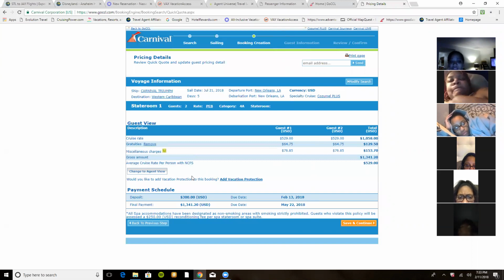Got it. They also can add their gratuities after every single booking. You want them to go add their own profile on Carnival. If they add a profile on Carnival, they will be able to see every single thing. They will be able to do their excursions. They'll be able to add gratuities.